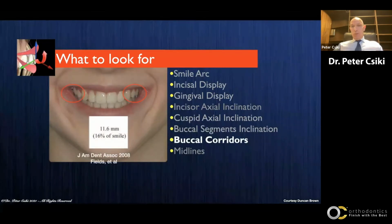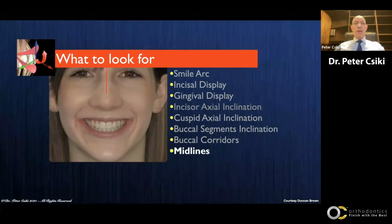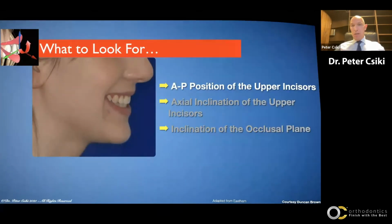Buccal corridors are making almost 60% of the smile, 11.6 millimeters. Still, I'm talking about the same article from 2008. And it's very important to fill the buccal corridors, because, as I have already told you, orthodontists mostly don't fill the buccal corridors. And the last one is the midlines. So the upper midline obviously has to be in the right place, and the lower midline should be on, but if you have a little bit of deviation, it's still fine if the situation of the occlusion on both sides is good.